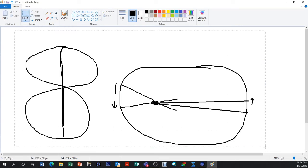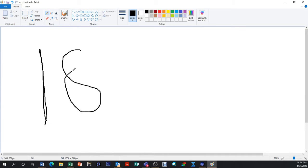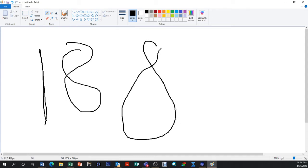So as a result, the sun goes up and down. It goes right and left. But in the summertime, the viewpoint of how far to the right and left it goes is smaller. And in the wintertime, the viewpoint of how far right and left it goes is bigger. And so we end up with this figure 8 looking thing.